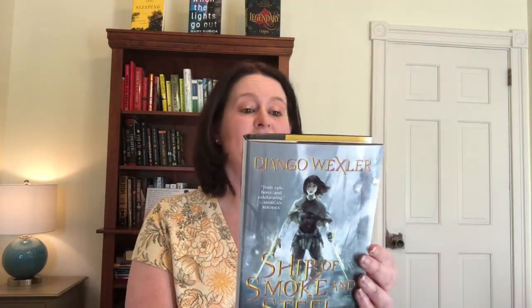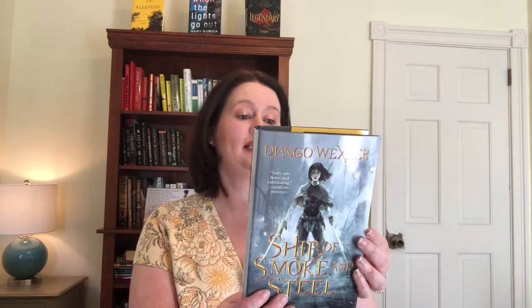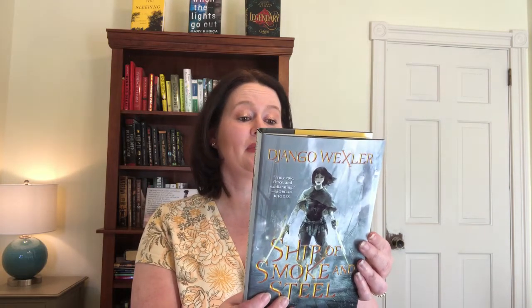But this is where the surprise for Litjoy came, because when I put this down, I looked and I went, what is at the bottom of this? It feels like another book, but I thought you only got 1 book. No. For this month, Litjoy is giving you 2 books. And this one is called The Ship of Smoke and Steel, will capture you and lock you away with magical combat sequences fit for the big screen.